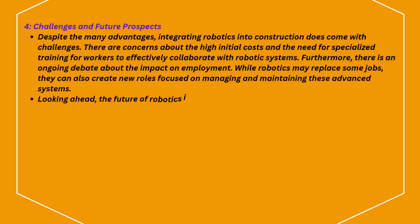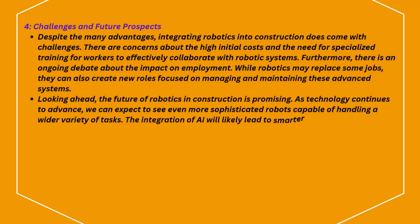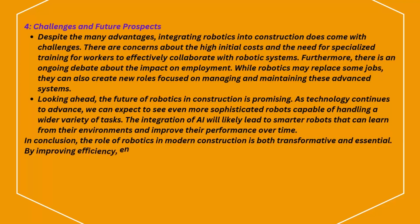Looking ahead, the future of robotics in construction is promising. As technology continues to advance, we can expect to see even more sophisticated robots capable of handling a wider variety of tasks. The integration of AI will likely lead to smarter robots that can learn from their environments and improve their performance over time. In conclusion, the role of robotics in modern construction is both transformative and essential.